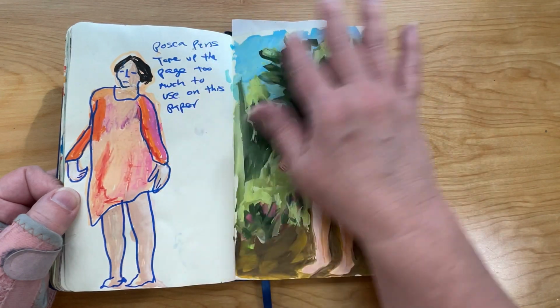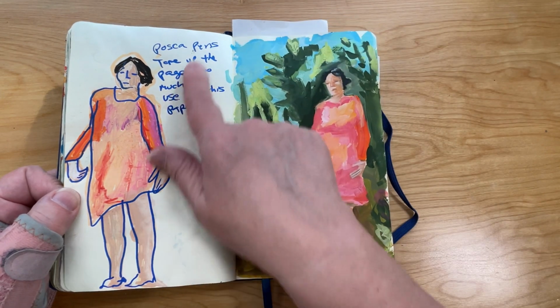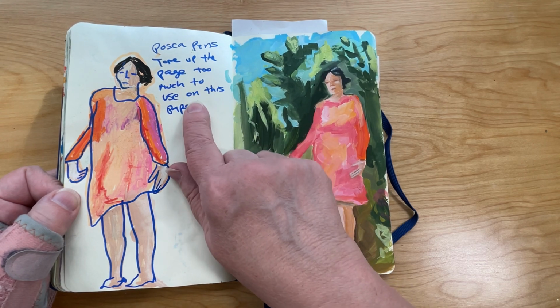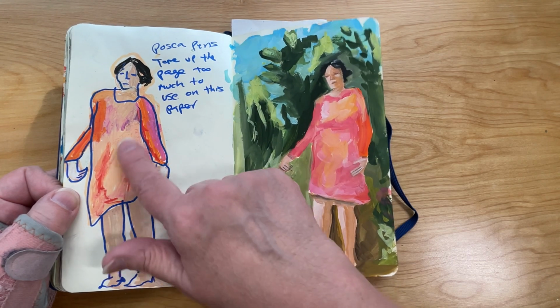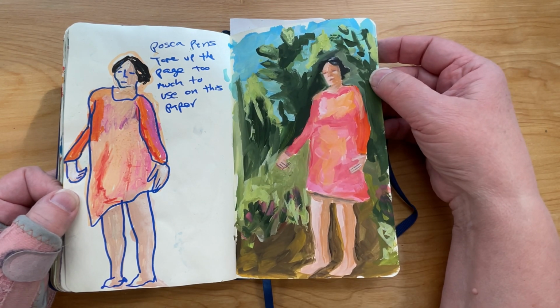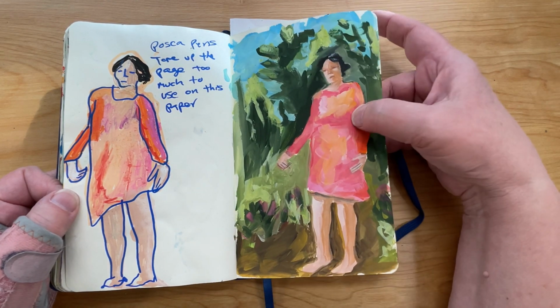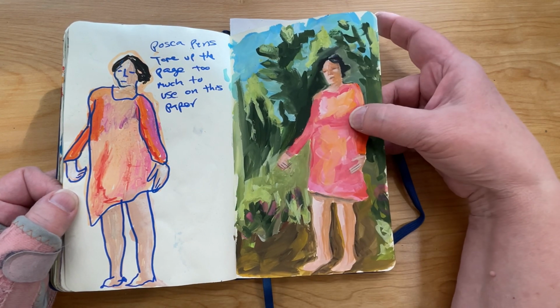So I had a first batch that didn't work well. This one was, oh, it says Posca pens tore up the page too much to use on this paper. Yeah, the Posca pens were rougher than the Montana markers, but I think the Montana markers might still be a little rough. This was Senex Gouache. I really love this painting.